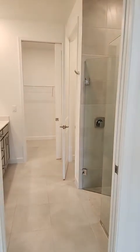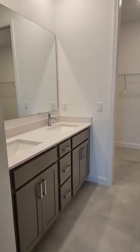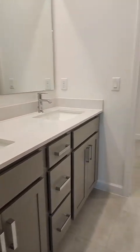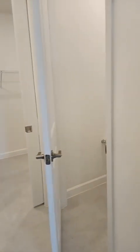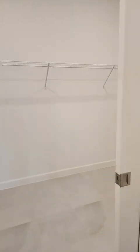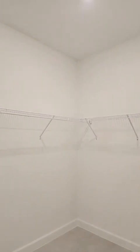And this master bath is equipped with double sinks, beautiful cabinetry. We have a linen closet to the left. We have the water closet to the right, and a very large closet for lots of clothes. And I love that the ceilings are so high, at 10-foot high ceilings, because you can put more storage up there. You can put another shelf and keep your suitcases or blankets or whatever the big clunky stuff is that you always need a spot for.